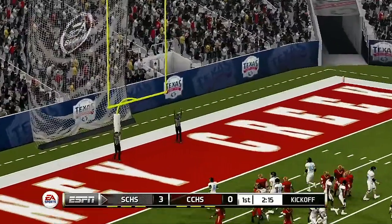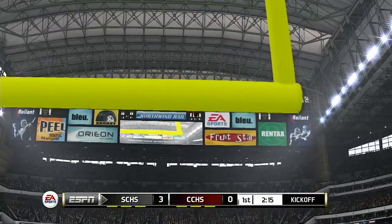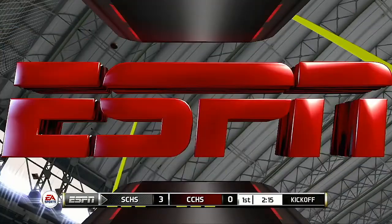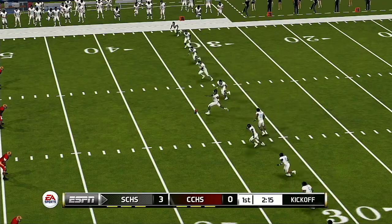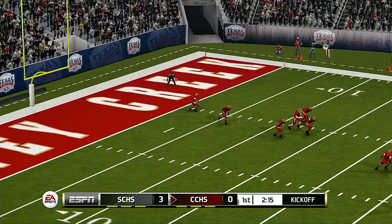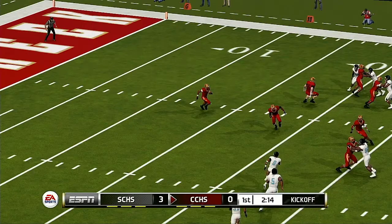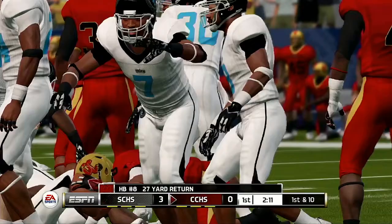The kick is up, and it is good. And you got to think they're pretty happy with holding him to a field goal right there. Looks like they're ready for the kick. He'll take it from the 2. Oh, man, did he take a hit.